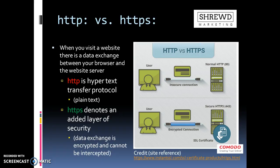So, HTTP versus HTTPS. When you visit a website, there is a data exchange between your browser and the website server. HTTP is traditionally known as Hypertext Transfer Protocol. And thanks to Comodo for this graphic, but that HTTP data transfer is really an insecure connection between the user and the server. It's plain text. The HTTPS denotes that there's an added layer of security. That is an encrypted connection. The data exchange cannot be intercepted.